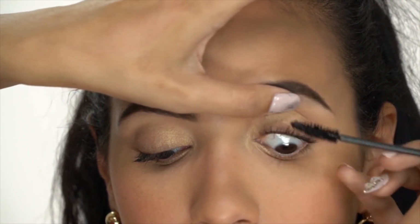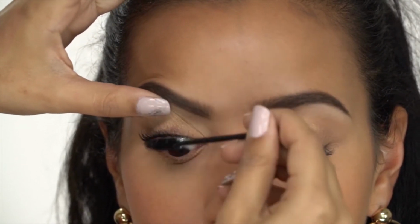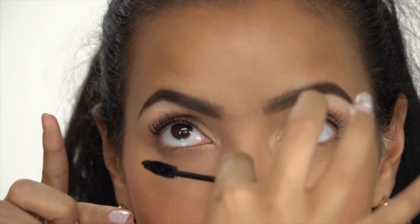Beautiful. I love this mascara. It just kind of fluffs up the lashes really nicely. And then the more you put on, the more crazy spidery it ends up, which I love too. So go ahead and look up to the ceiling. We're gonna do a little bit on the bottom.